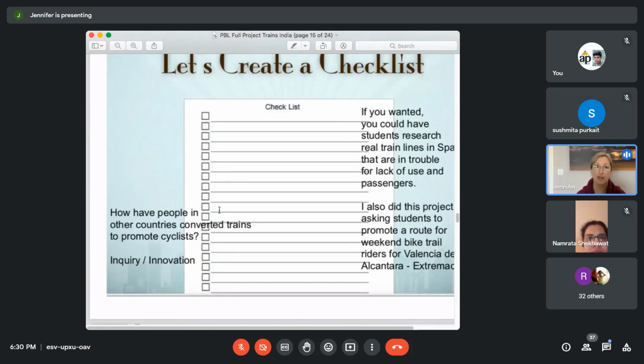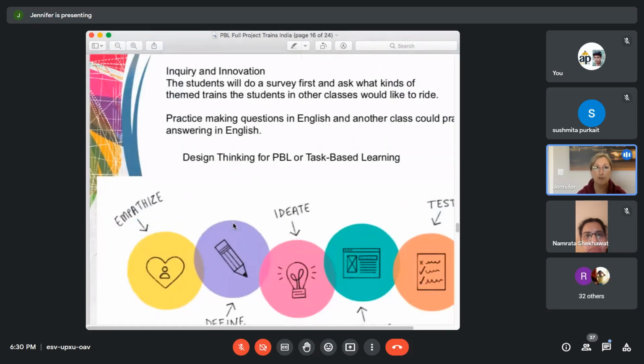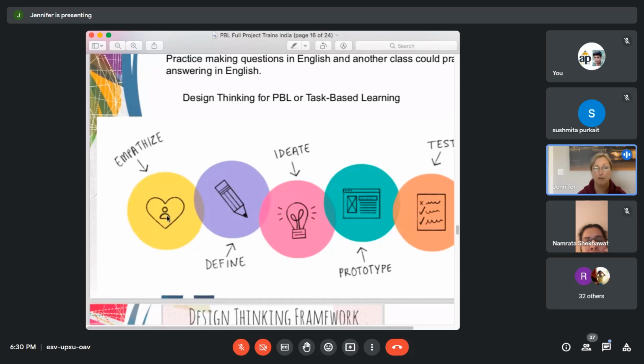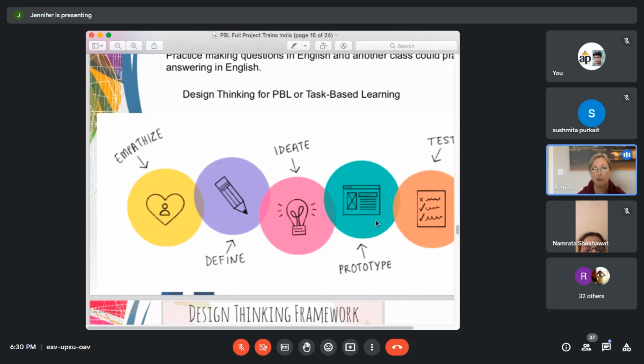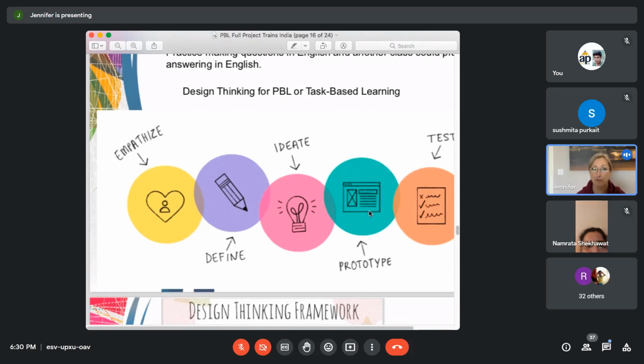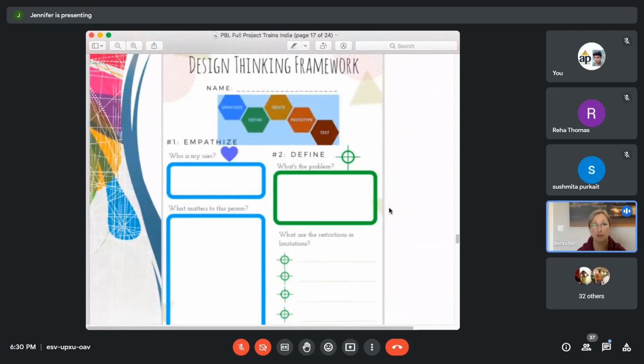So after they have their checklist and they say, this is why we think that people would like to ride this train, then we might do some inquiry and innovation and think about, okay, who's going to take this train? That's the empathizing. Define what they might need and what they might not want, what they might want. Then we ideate, we brainstorm what the train should look like, and then we prototype. So usually when we do things with the projects, we try to plan it out before going directly to the project. Okay, so this is a good thing to use inside of PBL. It's called design thinking.